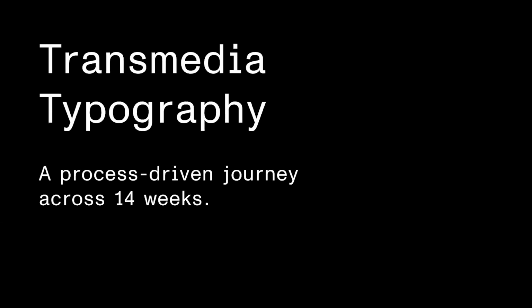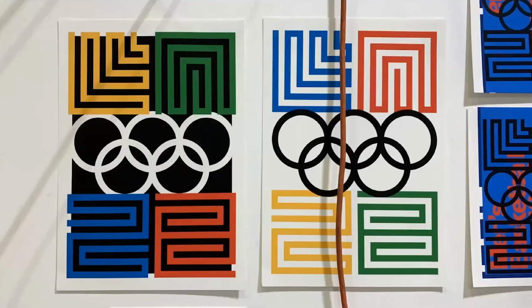Next, we want to give everyone a chance to see the journey that a student takes in transmedia typography. And we're going to do this in a purely visual way. So it's a process-driven journey across 14 weeks.